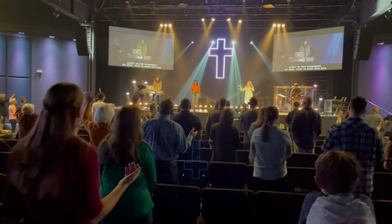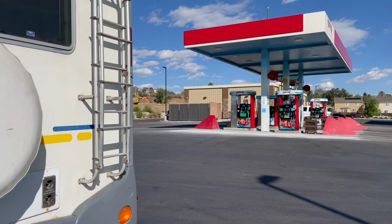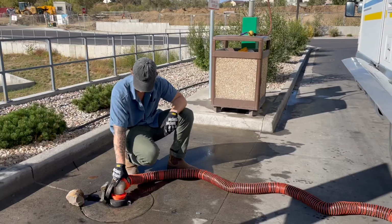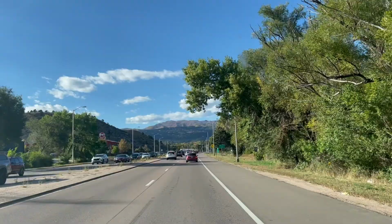Today's Sunday. This morning we went to church in Colorado Springs called Springs Church, I think. So we found this really cool gas station. It's called Maverick Adventure's First Stop. I don't know if I'm saying that correctly. It has diesel for our RV. It has a free dump station and also free water. The water's not drinkable, which is kind of a bummer. It's kind of loud right next to a busy road. We're gonna go get some water and then head out to the mountains.